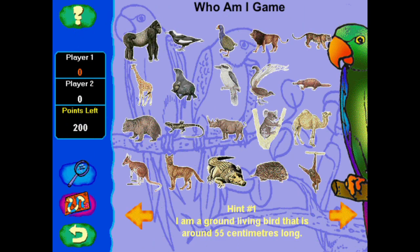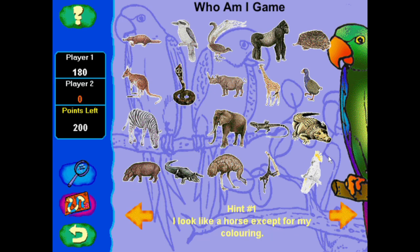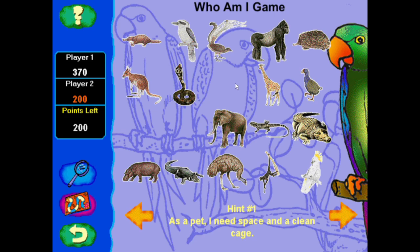I'm a ground living bird that is around 55 centimeters long. I follow regularly used pathways through the forest. I look like a horse except for my coloring. I can have one or two horns. As a pet, I need space and a clean cage. My ancestors were dinosaurs. I'm an intelligent animal.